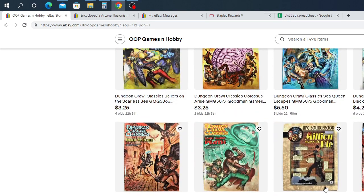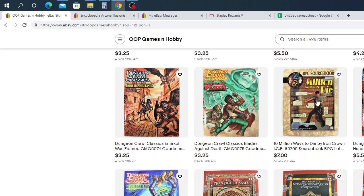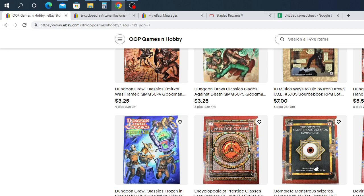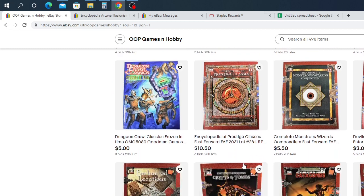After the Goodman Games, tomorrow will be, and there's an ICE game here, Ten Million Ways to Die. Very rare. Doesn't usually sell for a real lot, but they can. You see them sell for 20, you see them sell for 70, you'll see it sell for 5, you'll see it sell for 70. It's kind of all over the place. But it is hard to find, and it's by Iron Crown, which is just fantastic.